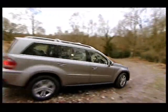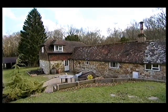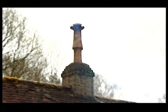Our first property is a real rural retreat. It's a 17th century former forester's cottage. With 3 bedrooms, it has all the space they've asked for, but it needs some work and imagination to turn it into their ideal home. Will they be up for it, though?